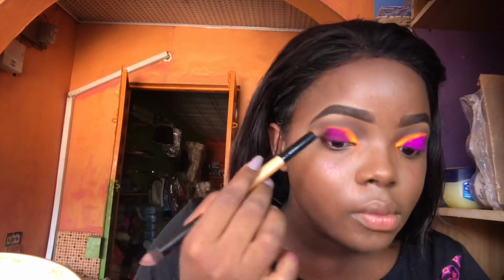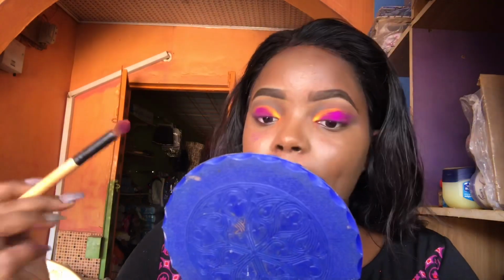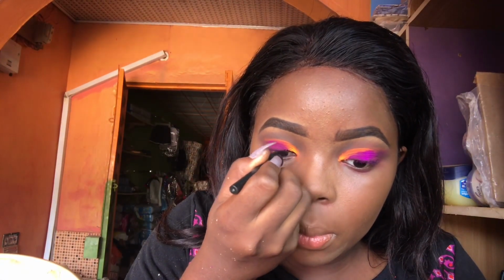After doing that, I go in with my Bobbi Brown blending brush to blend the two colors in. After blending in, I dust off the excess shadow that has fallen off from the pigment on my face, then I line my eyeliner.